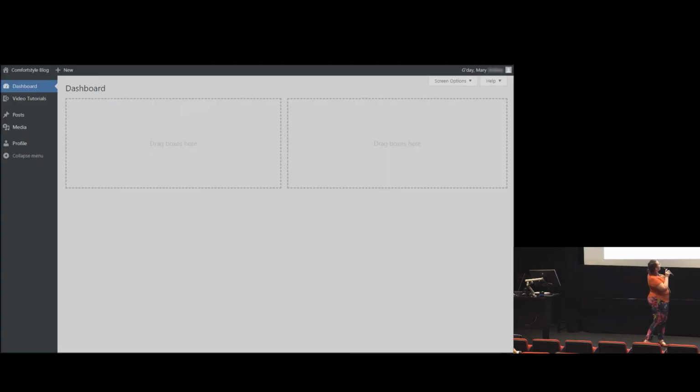And this is what the dashboard looks like. So you can see it's extremely bare. There's pretty much nothing there. So this is where I actually contributed to the project. I set them up on this. We did a couple of little custom blocks for them that they can use in there on the front end.